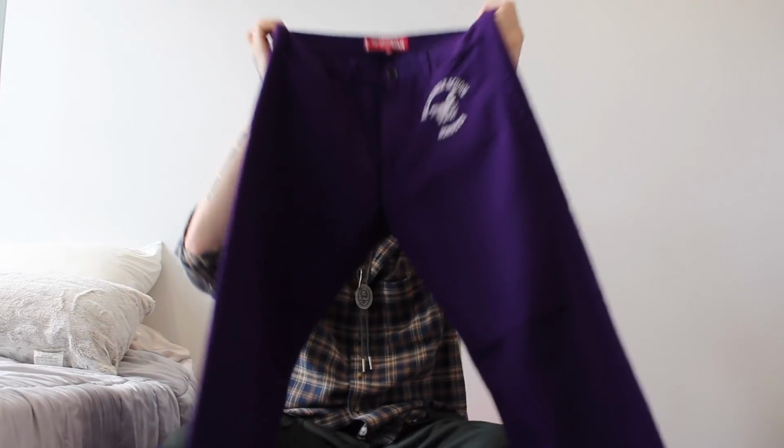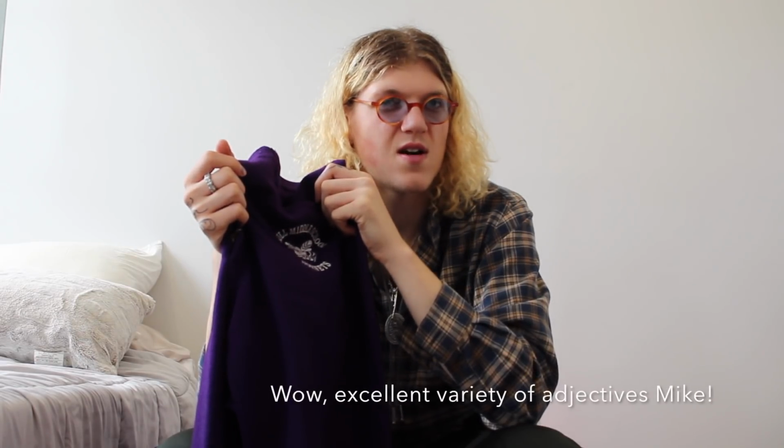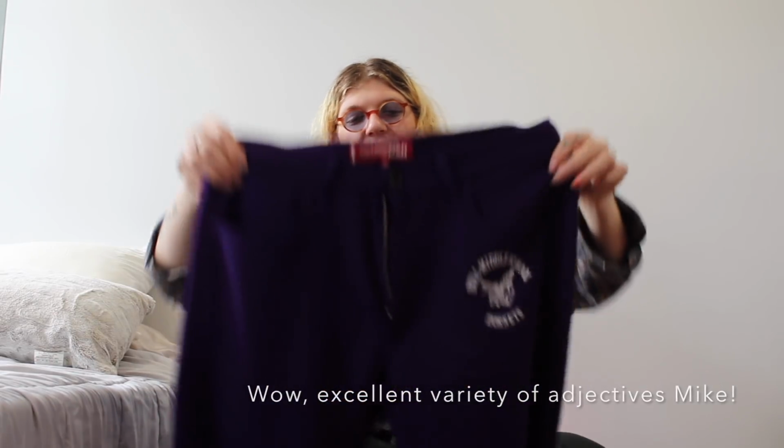Then for the bottoms, I'm going to be going with this pair of pants, which actually is my most recent pickup. I just grabbed them yesterday, but it is this pair of Levi's collaborated with by Junya Watanabe. I believe these are from 2006, correct me if I'm wrong, but these just have a really playful print on them, Hall Middle School Hornets. I think it adds a really nice playful look to your outfit, keeps it not so serious, which is something that I really enjoy.